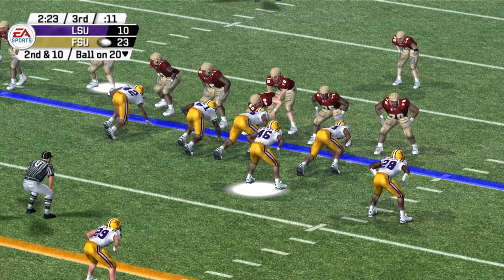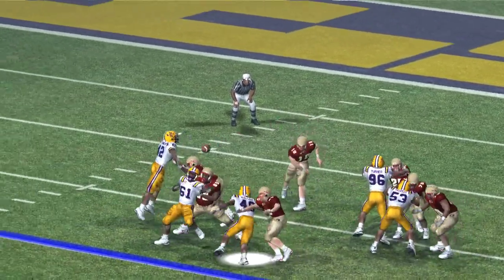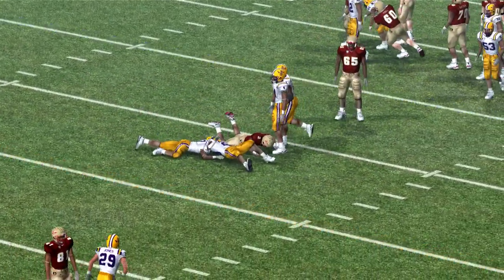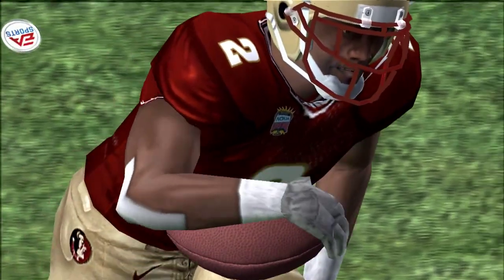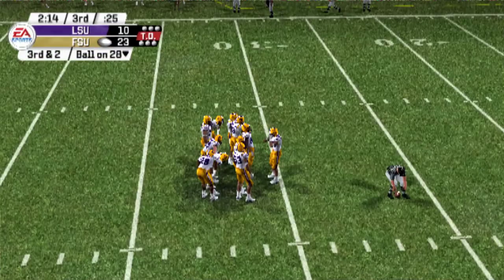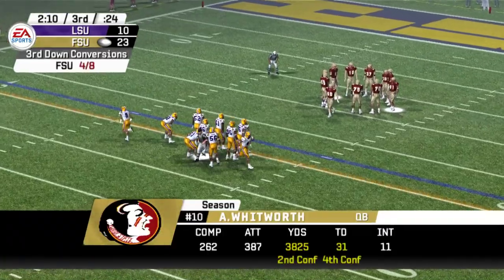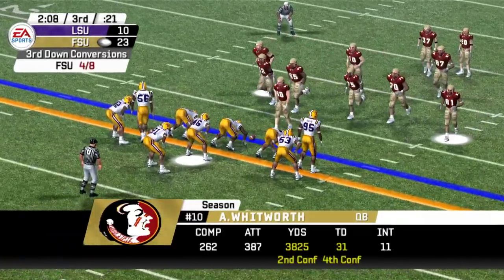And the man at wideout is in a zone right now. Whitworth, back to pass. Across the middle, complete. Johnson brings him down. Good job on the pass there. Yeah, let me tell you something. These passes are exactly what they need to put pressure on that defense. Third and 2 coming up here. Ball on their own 28.